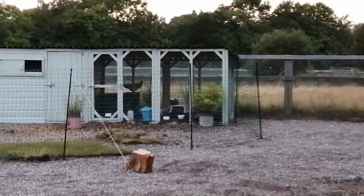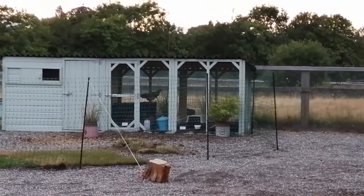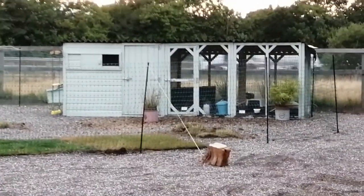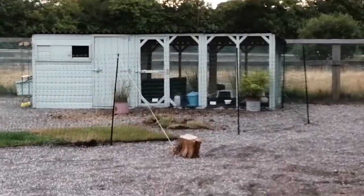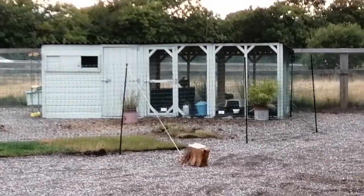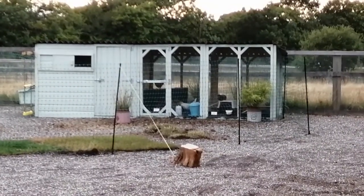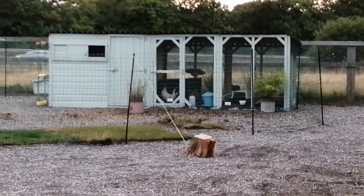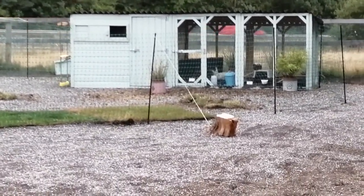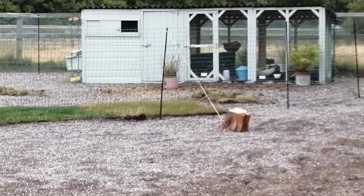So we're now on Tuesday, so I got them on Sunday. So hopefully on Friday evening I'm going to start introducing it so everyone can go back together in the evening, and hopefully there won't be any squabbles. I did see a tiny bit of tension between the Appenzeller and the Welsummer. The Appenzeller did a little quick peck of the Welsummer when it went past, but there's no feathers or anything in there. They seem to be okay. So I'm hoping when it starts to go dark, everyone will calm down again.